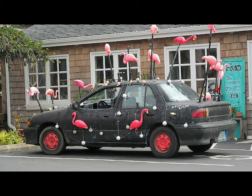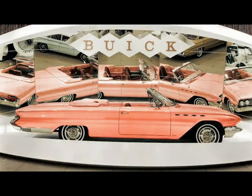How about a flamingo car? Did you know there was even a Buick showroom car called the Flamingo? Whoops, wrong photo. The Flamingo, as it was labeled, was a fancy 1961 Buick Electra 225 convertible manufactured and designed for a General Motors car event called Motorama in 1961.